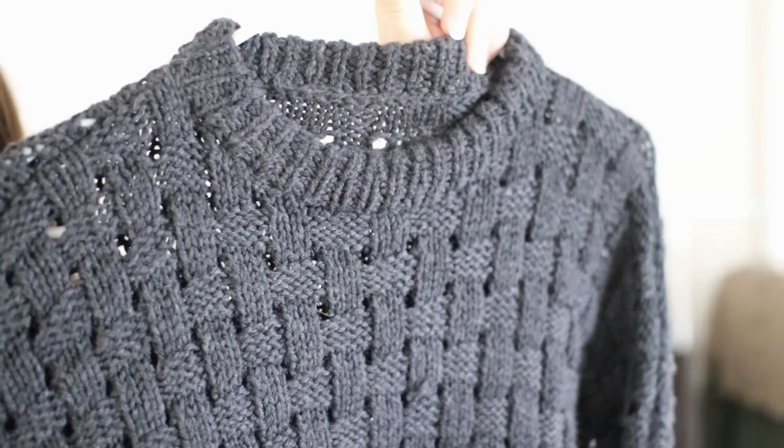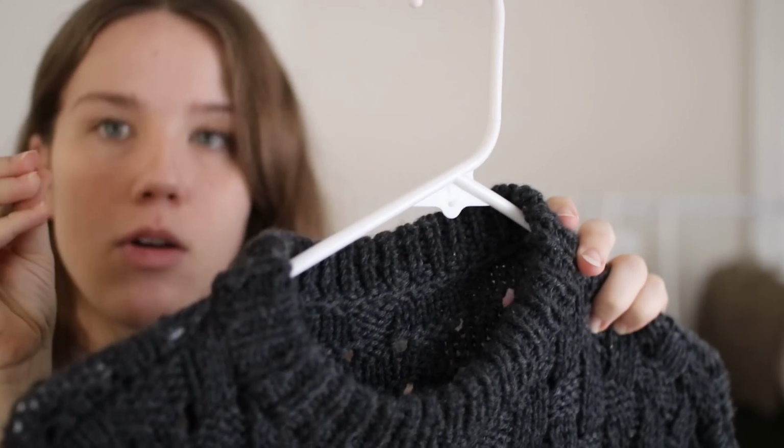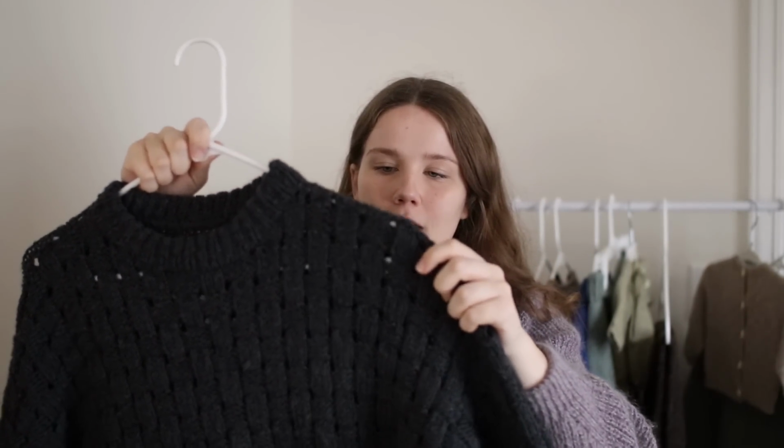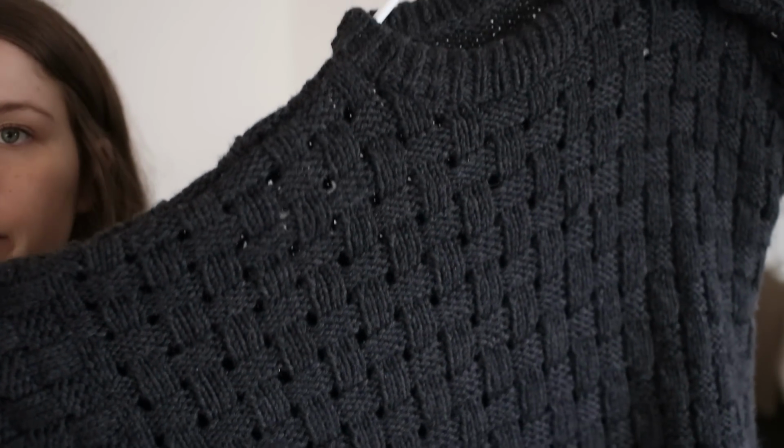I love the texture on this sweater. It looks harder than it is. It's really pretty straightforward. The sweater has 2 neck options. I did the narrower one. Yeah, I don't have much else to say about it. It's great. Probably won't leave it hanging up for too long because it's very heavy and I don't want it to stretch out, but there it is. I'm really proud of it. It's very pretty.